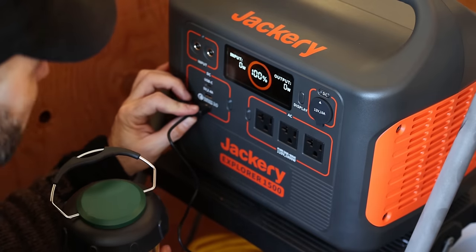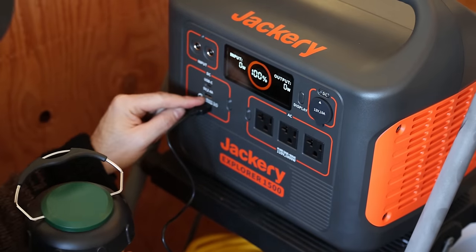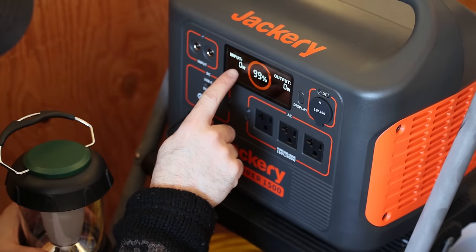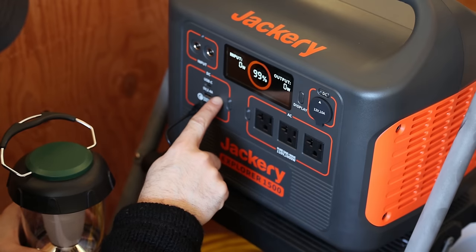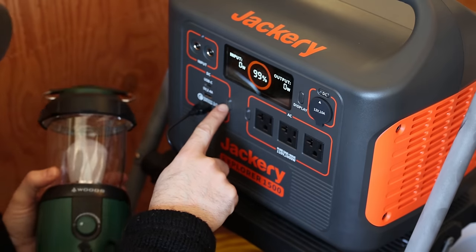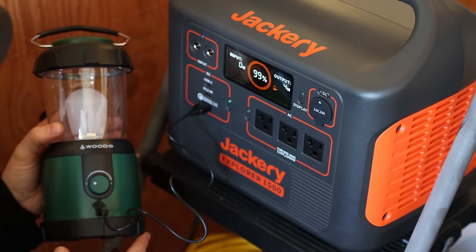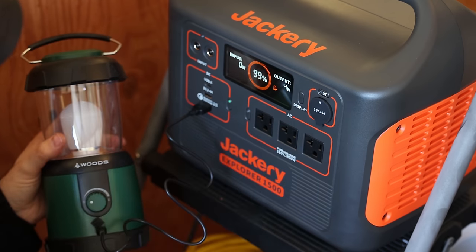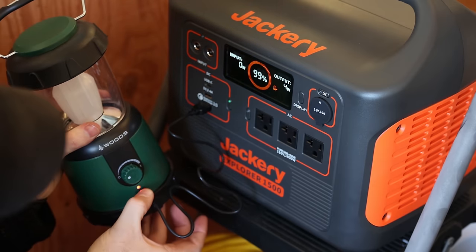Okay, so right away I plug it in and the Jackery recognizes that something is happening, but you can see nothing is happening. 0 watts. 0 watts are being drained because I haven't turned on the DC output yet. We'll turn it on. Let's see what happens. 4 watt output. Barely even. Oh, and there we go. And I'm charging, as you can see.